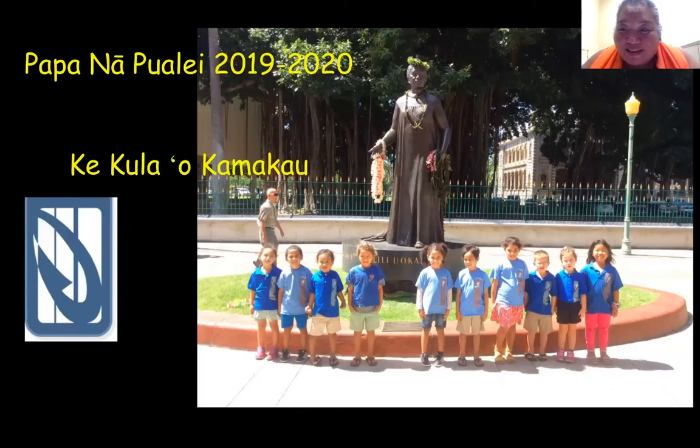I'm Hiʻilani Shibata and I've been the kumu for the preschool nā puali of ke kula o kamakau for the last 5 years. And we have been developing a lot of amazing offerings at our little Papa Kamali'i, our little preschool. One of the most exciting things is that we have developed a kūpuna Hōʻike capstone project. And today I would like to share that with you.